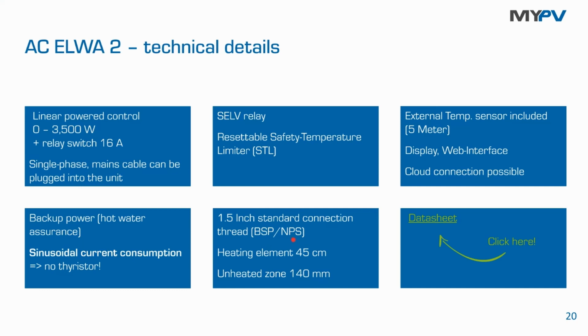Mechanical data: as the AC ELWA E, AC ELWA 2 also has a standard 1.5 inch connection thread. This is a very common size of the thread on hot water boilers and on storage tanks. The heating element inside the thermal storage has a length of 45 centimeters. This is also equal to AC ELWA E.